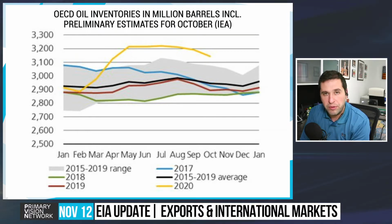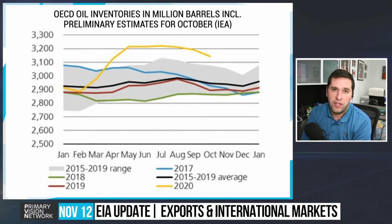They took down Q3 by about 400,000 barrels. No, I'm sorry, let me adjust that. So it's 400,000 barrels in 3Q, 1.2 million barrels in 4Q, and then 700,000 barrels in Q1 of 2021 is the reduction that the IEA has in their demand estimates.